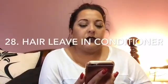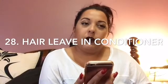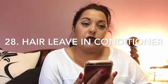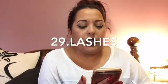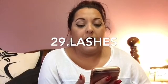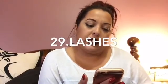28, hair leave-in conditioner. I was at 5 in January. I remained at 5 in June, and now I'm down to 3 in December. 29, lashes. So I was at 9 in January. I went up to 12 in June. Now I'm down to 5 pairs in December.